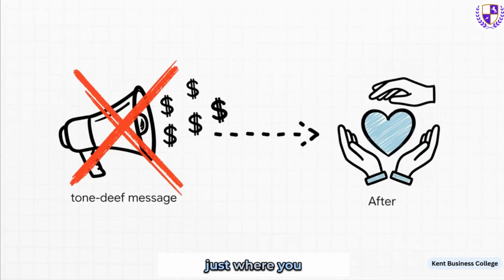And it's not just where you talk to them, it's how you talk to them. Your creative, your message, it has to read the room. Just think back to the start of the 2020 lockdowns. Any brand that kept running those flashy buy now ads just looked completely tone deaf, right? The really smart ones though, they pivoted. They started talking about community, about safety, because they understood the public mood had totally shifted.